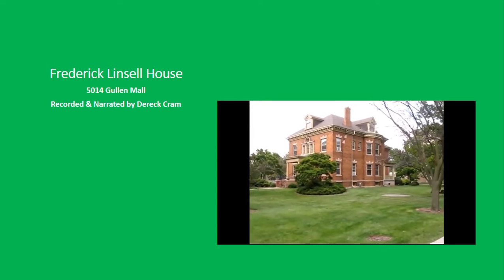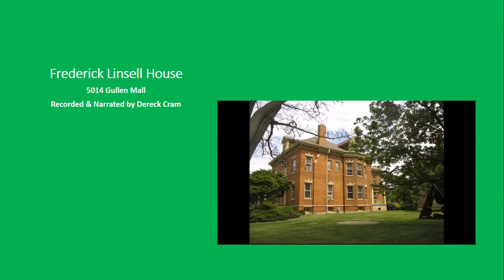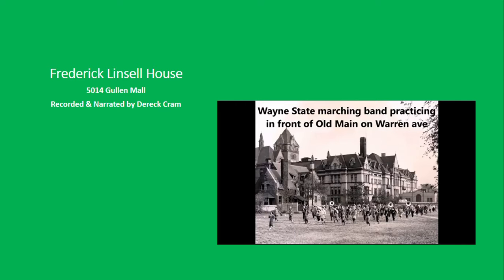Frederick Linzel was Secretary-Treasurer of the William Wright Company, a furniture decorating firm. He and his wife Rosa valued fine woodwork, which was a sentiment shared by local architect John C. Stahl. The Linzels lived there for 10 years. The house was bought in the 1930s by the Detroit Board of Education and donated to Wayne State University in 1956. Originally, it was located on the corner of 2nd and Putnam.